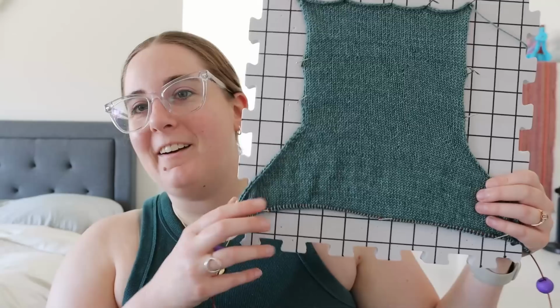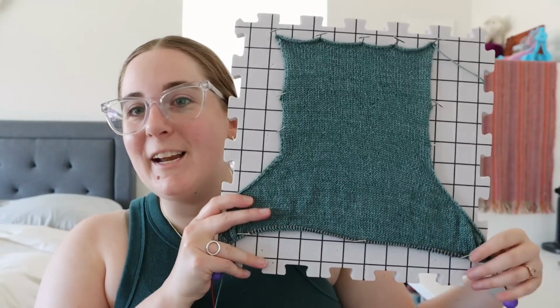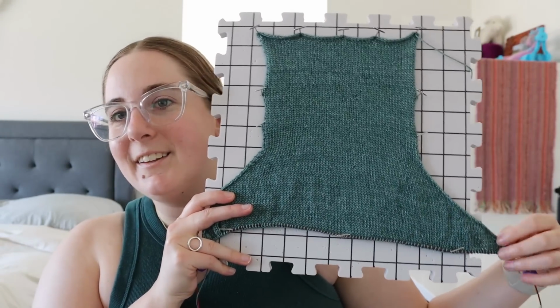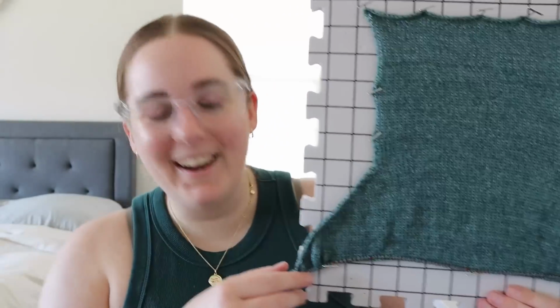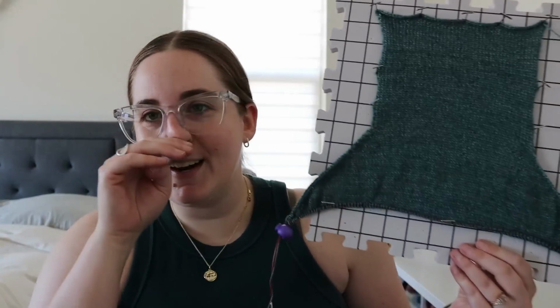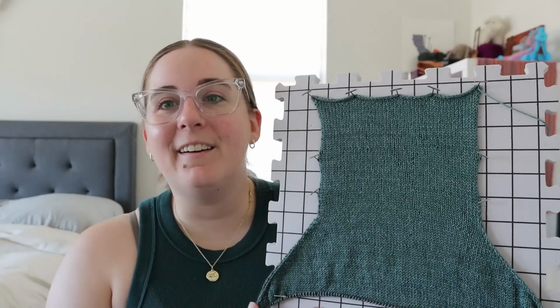And it's really soft. This is a really nice base to use. And I just pinned this out on a blocking board so you could see my progress. It kind of looks funky. I don't really know what I'm doing here, designing a tank top, but we're gonna figure it out. So this is the back panel.